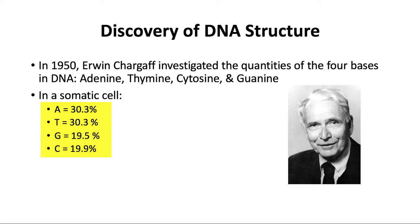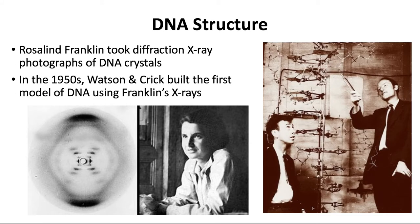So we still didn't really have a good idea. We knew DNA was probably the hereditary material, but we didn't know what its structure was until these people came along. So this is Rosalind Franklin, and she used X-rays, and she spent a lot of time researching with X-rays to create the first photograph of DNA crystals, and she was able to photograph the structure of DNA, and she was able to calculate that DNA was extremely long, and her work was actually super, super, super important.